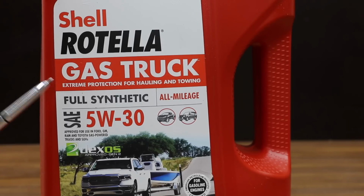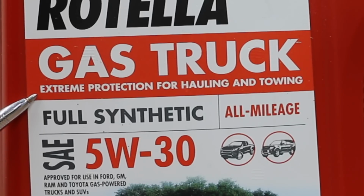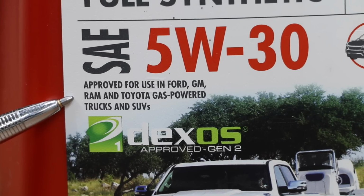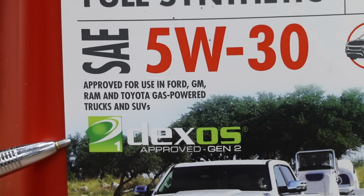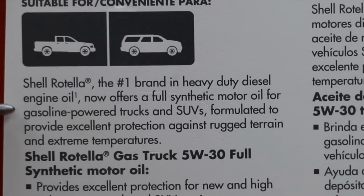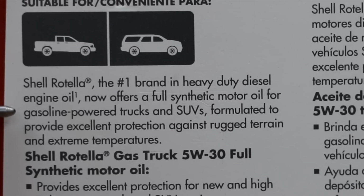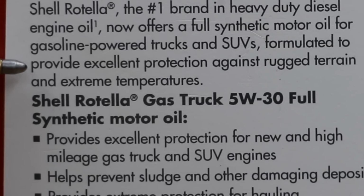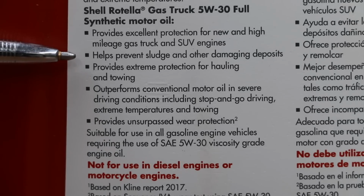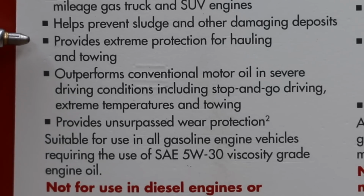Shell Rotella Gas Truck, extreme protection for hauling and towing. Full synthetic, all mileage. Approved for use in Ford, GM, Ram, Toyota gas-powered trucks and SUVs. Dexos 1 Generation 2 approved. Shell Rotella, the #1 brand in heavy-duty diesel engine oil, now offers a full synthetic motor oil for gasoline-powered trucks and SUVs, formulated to provide excellent protection against rugged terrain and extreme temperatures. Provides excellent protection for new and high-mileage gas truck and SUV engines. Helps prevent sludge and other damaging deposits. Provides extreme protection for hauling and towing.